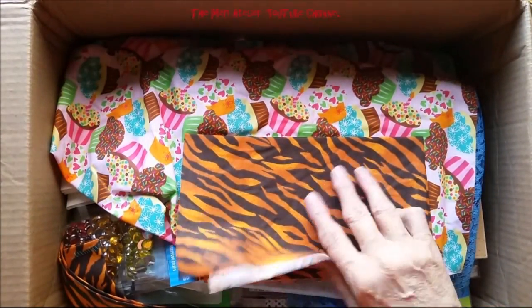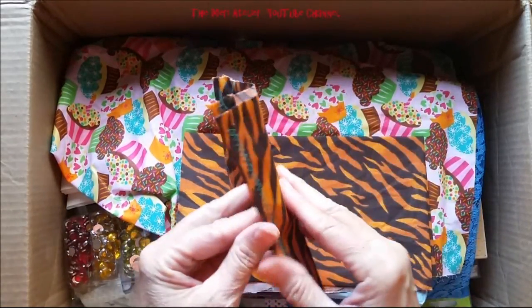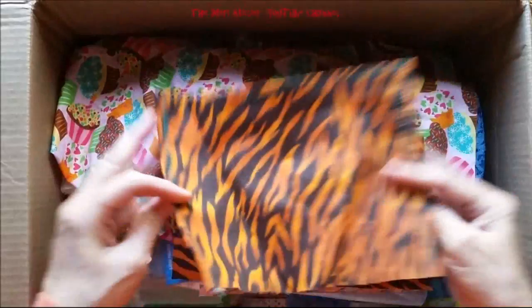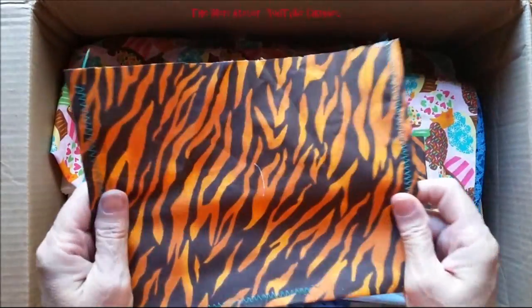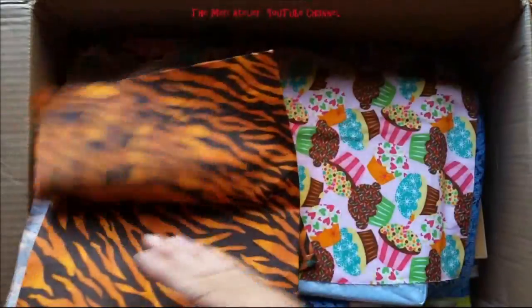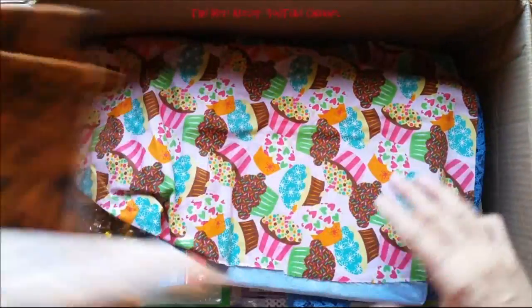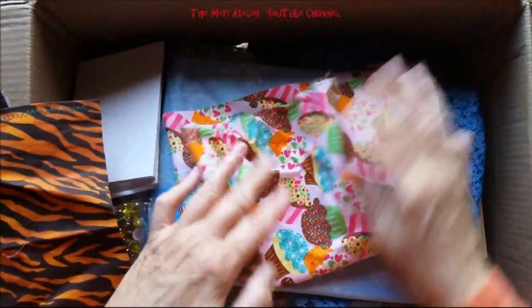Oh, what do we have here? Oh, my goodness sakes. What do we have? Tiger fabric. Ooh, neat. This will make neat journal covers for blue books. Fabric and cupcake fabric. Oh, cool. Very cool. Wow.